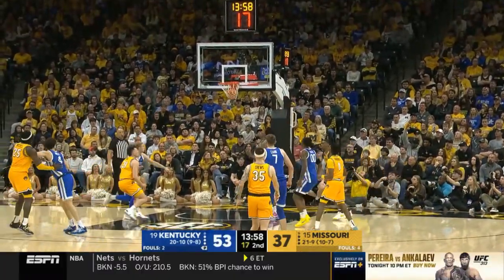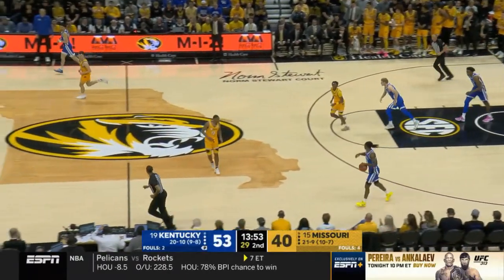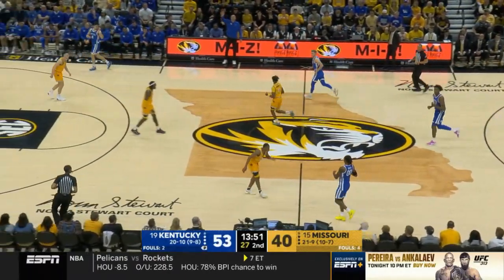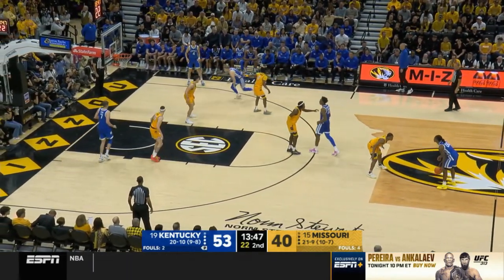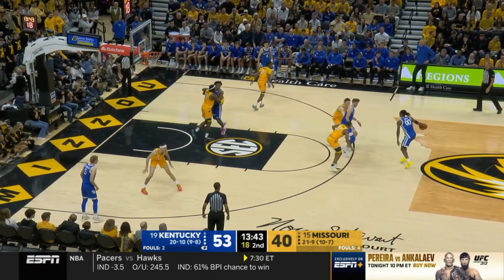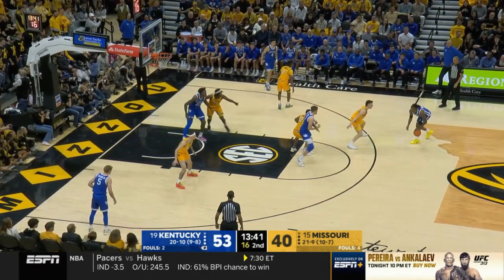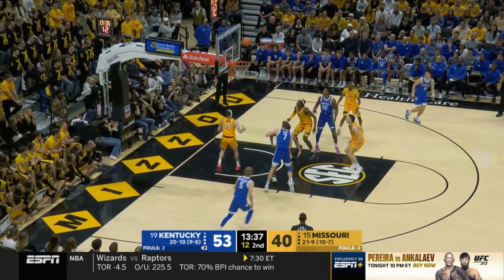Here's Cruz. Got it. First bucket for Jacob Cruz, who takes 70% of his shots from 3. Owe matched up with Grill now. Carr wants a touch. Owe.